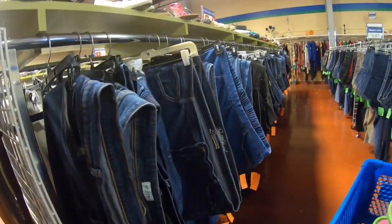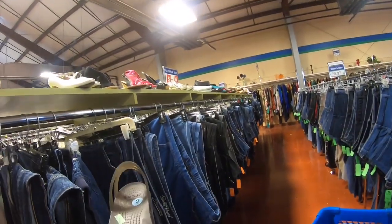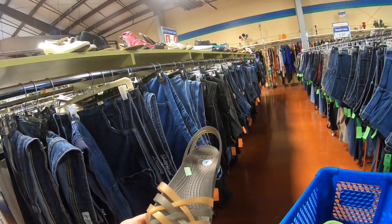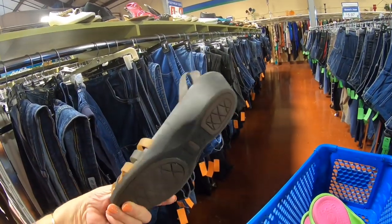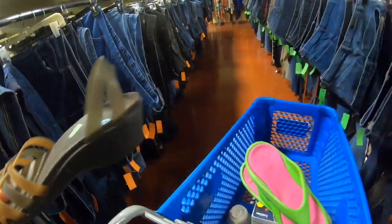So we are about to wrap things up here. We didn't spend a ton of time here, just a quick little trip. I wanted to show you guys what the Goodwill looks like here. So again, please let me know in the comments down below if there was something that you saw that you would have picked up.